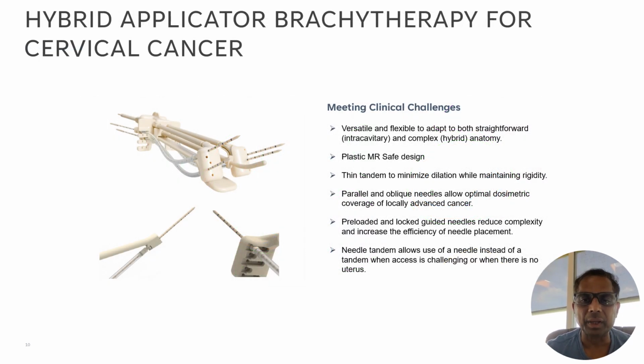Now this is the hybrid applicator for people who are used to tandem and ovoid. It does a similar job as the Aarhus applicator, just that some people are more used to tandem and ovoid, so they prefer that. Again, it is versatile and flexible. It also has both straight and oblique needles. It is MR compatible. There is a thin tandem, so if you feel this tandem is thick, you can use the needle tandem in some people where it's harder to place the thick tandem.